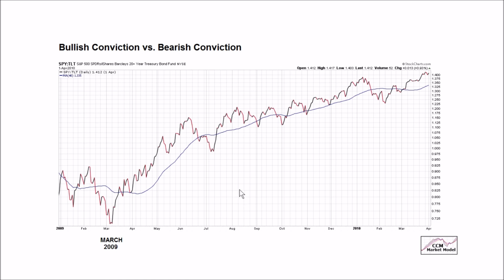Here is an example of one of many charts used by the CCM market model. I'm using it because it's good for illustrative purposes. SPY relative to TLT is in the model, but it carries a very low weight. But again, it's good to illustrate concepts. Here's the ratio here. This is the 40-day moving average in blue. This is an example of relatively confident and firm bullish conviction.